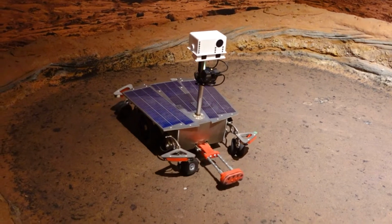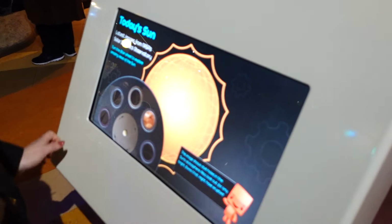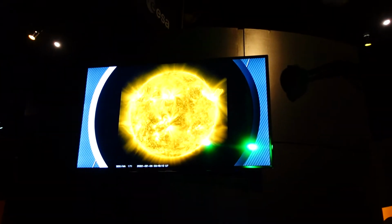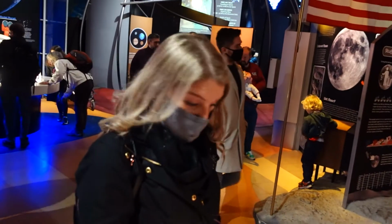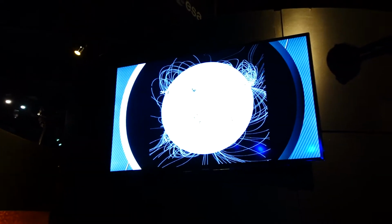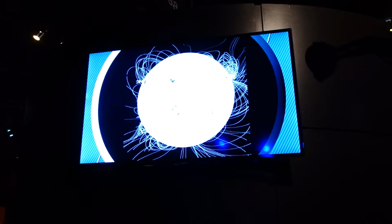Really cool. Izzy's found this touch screen here and it tells you about today's sun. So you can flick round different images and it changes it up on this big screen. And these are actually from today. Only this morning this image was taken. Again, just really good to have completely up-to-date imagery so it's different every day. Really good. Whoa, look at that. Is that the magnetic rays coming out, I guess?